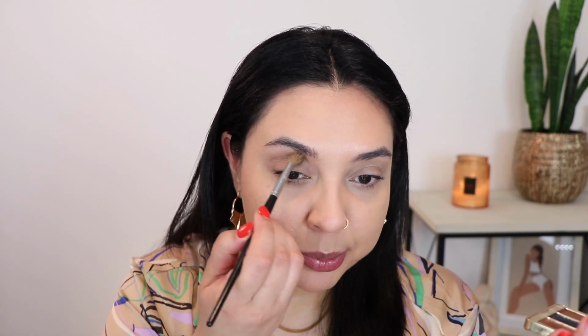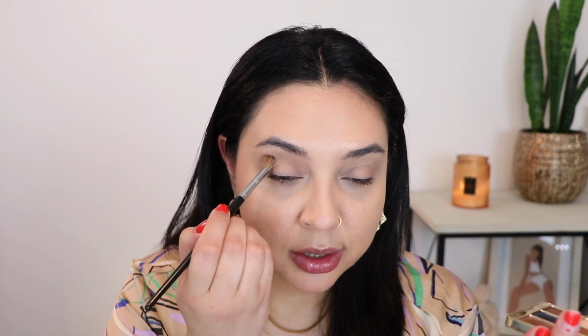And honestly, I'm probably just gonna do a simple quick eye look just so you guys can see how this formula performs. Okay, I'm actually gonna pick up the same shade because I do want to show you guys how well these build up. I'm just gonna build it up here in the outer corner. They blend really nicely. I really don't have much to complain about besides how heavy this is. Hopefully I remember if my hand is hurting, it's because of this.